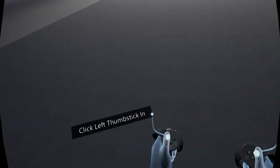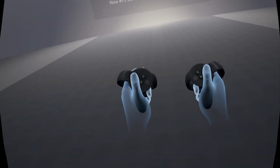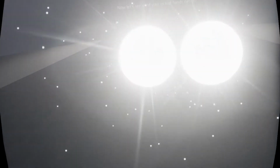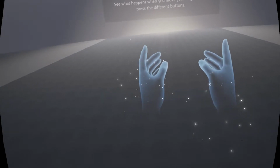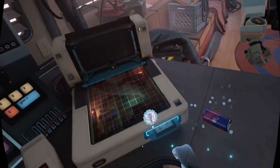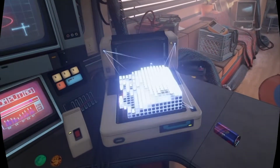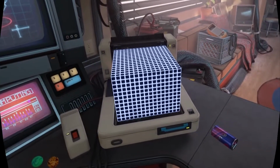We actually have a tutorial that will help you get used to the controllers, and you can see what your hands can do. When you come in, we'll put you through this quick tutorial just to make sure you understand how your hands work. And there's a quick little game that we'll run you through that can show you how it works. It just gets you used to being in a different environment. It gets you used to having the headset on. It gets you used to using your hands a little differently and getting used to the controllers.